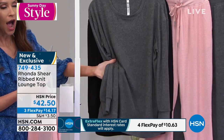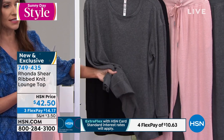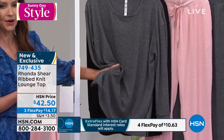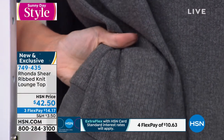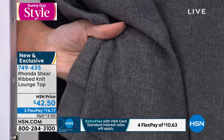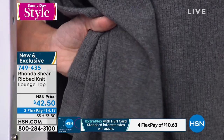Honestly, sometimes we say something is like butter. This is better. Better than butter. Absolutely. Thank you again for that shot. It's that beautiful rib knit that you just don't see. It's like the feel of cashmere, but lightweight. I mean, I've been living in this.